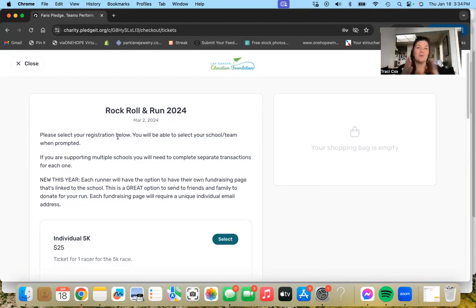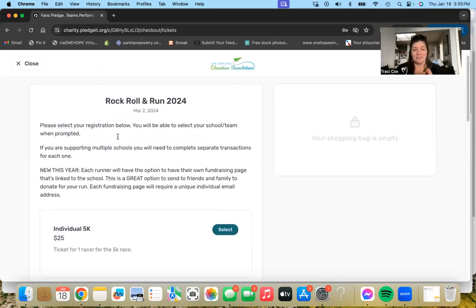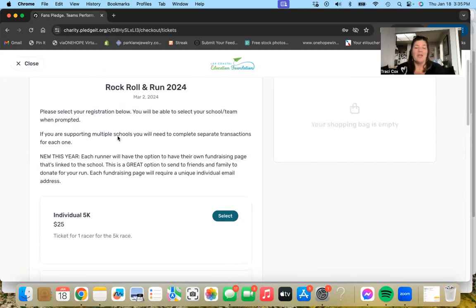One thing to make sure that you share with your families, because a lot of them won't read this, they might just go and start clicking the buttons here. If they're on the main page, they will be able to select their school or team, joining a team after they do their registration, after they enter their information. If they're using your direct link for your school, it'll know that, so it'll already place them on that team. If they're supporting multiple schools, those have to be done in separate transactions.